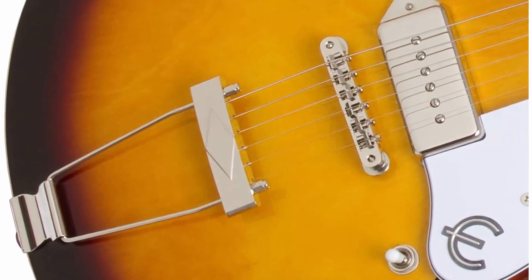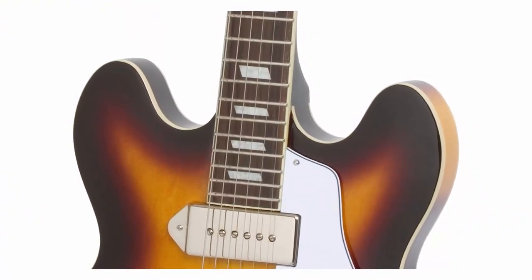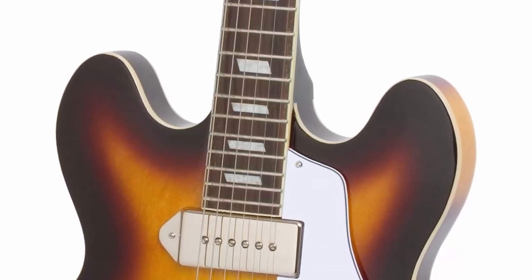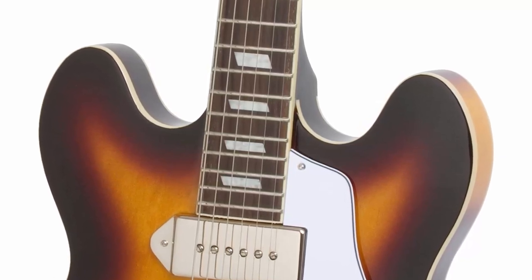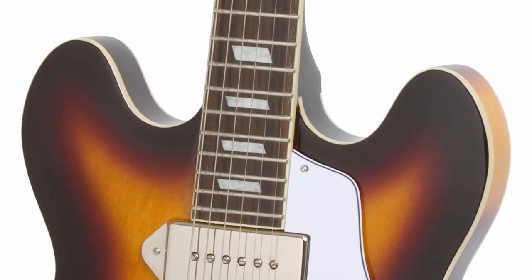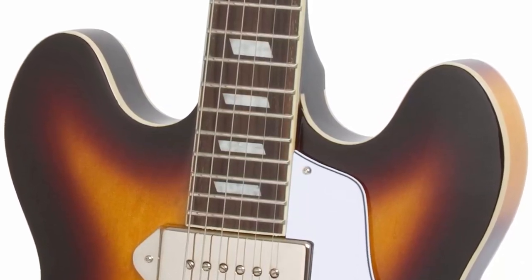Thin line full hollow construction, twin P90 pickups, and streamlined neck. Made with a select maple body and top with F holes, trapeze tailpiece, mahogany neck, limited lifetime warranty. Laminate maple body, Dogear P90 classic pickups.